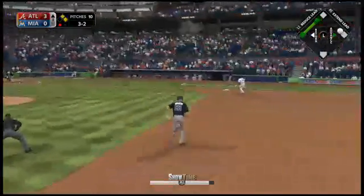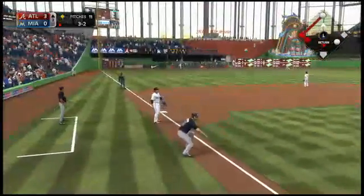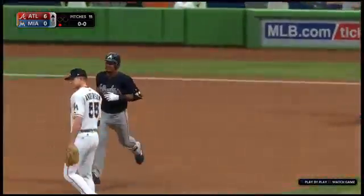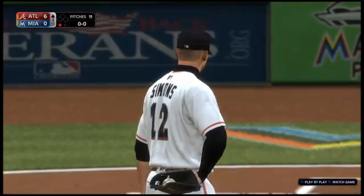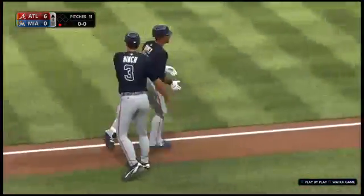Pitch. Now both runners are breaking. Swing, high drive, left field and deep. And it's gone. So a 3-run blast to straightaway left. First home run of the campaign for him. As they pile on, it's now 6-0.